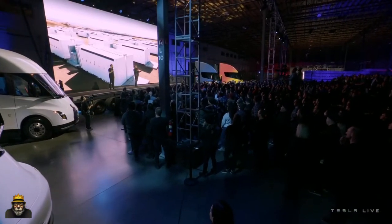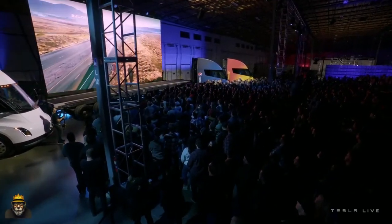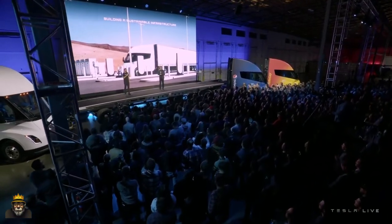But things like wind and solar are intermittent, so you have to have the battery pack to store the energy, so when the wind doesn't blow and the sun doesn't shine, you still have energy. And you can also buffer the power so you're not overloading the grid with spike loads.